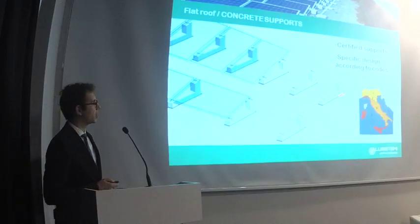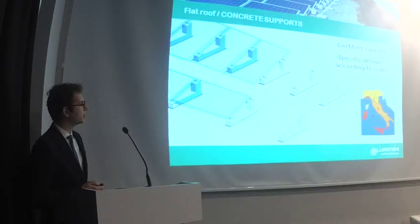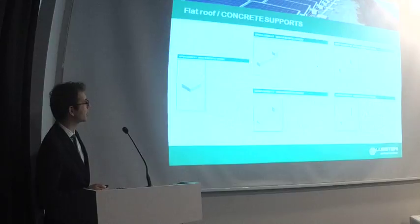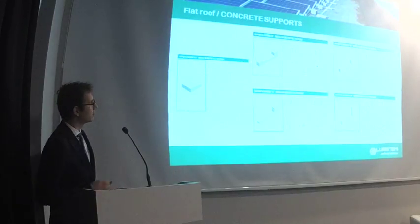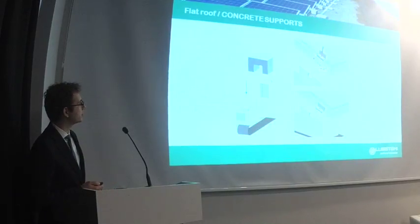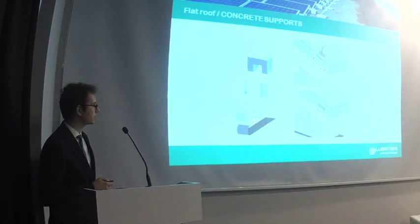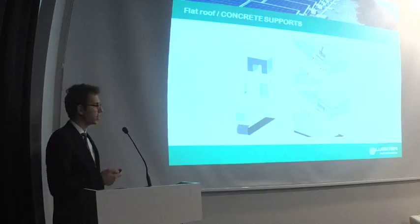The new trend of the market, however, is this kind of support that contains an aluminium bar to which the modules can be directly fixed. That is some of our articles that you can find, single and multiple rows, and that's a detail of the fixing of clamps to the aluminium bars. Behind there is also an EPDM sheet to prevent the ballast from damaging the covering of the roof.